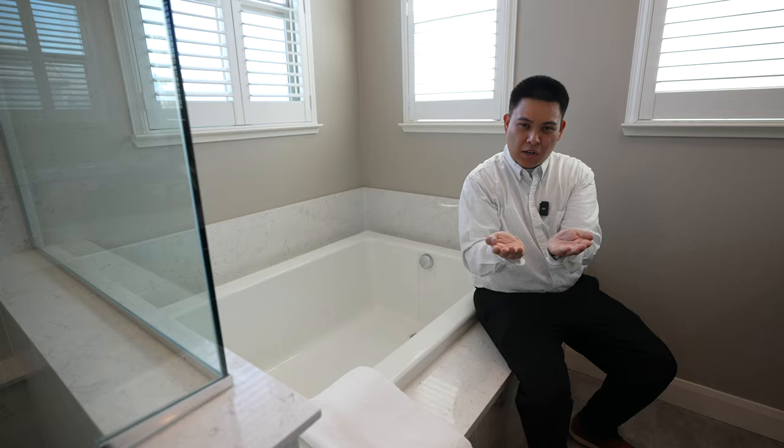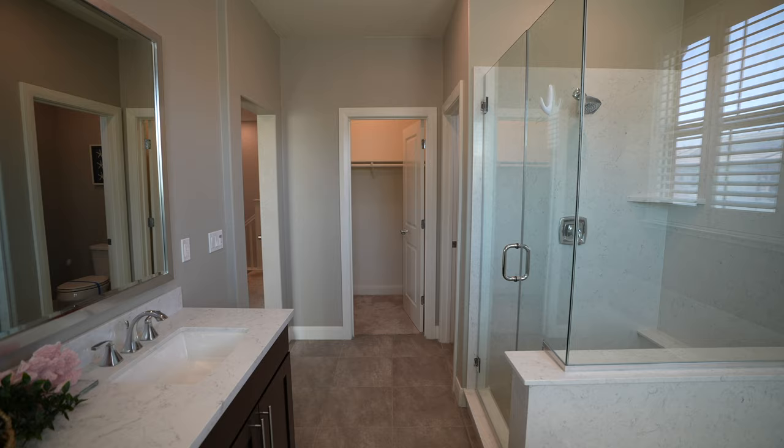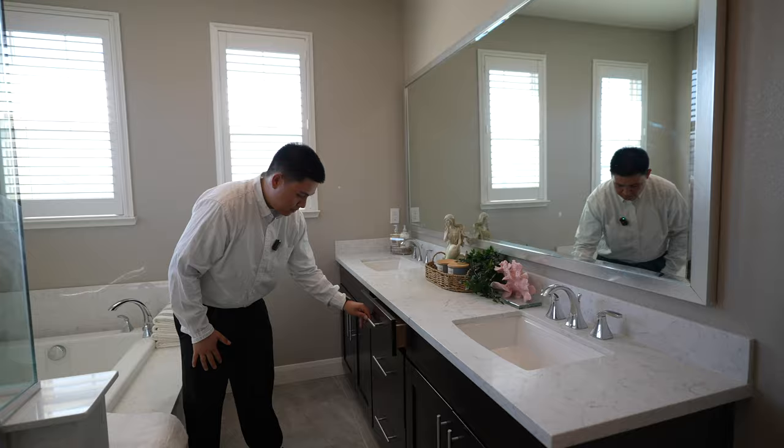I like how they did this because some tubs have that kind of curved edge and sometimes water could just go over it, but the water would just stay on this. So I like how they did it. It's very clean and it's huge. Yeah, it is pretty big. And they have a shower right next to it. Two sinks, tons of cabinets, tons of drawers with that soft close.